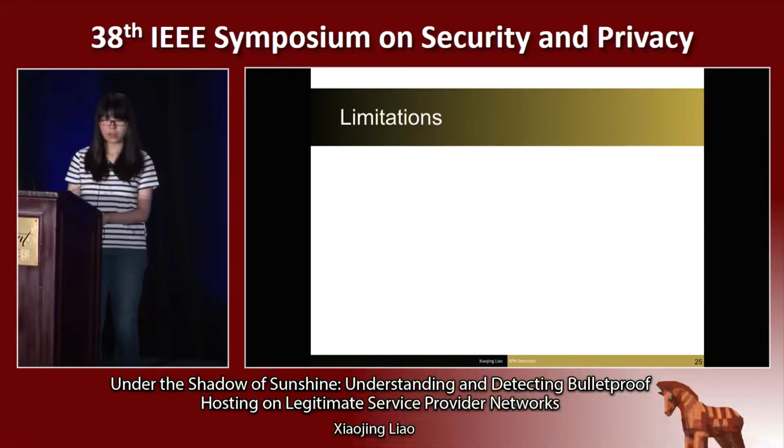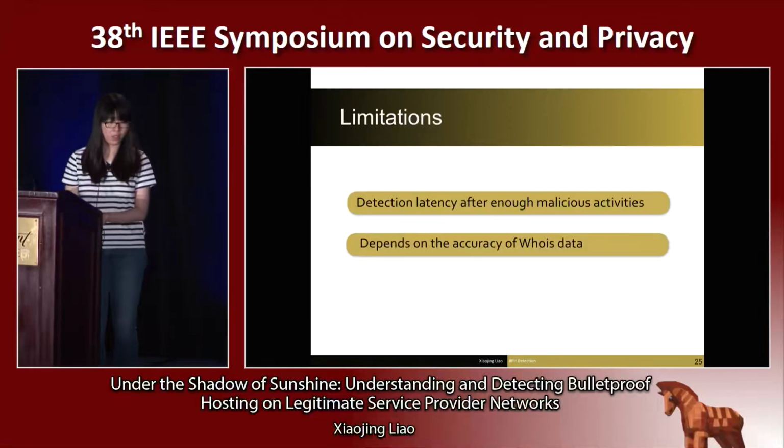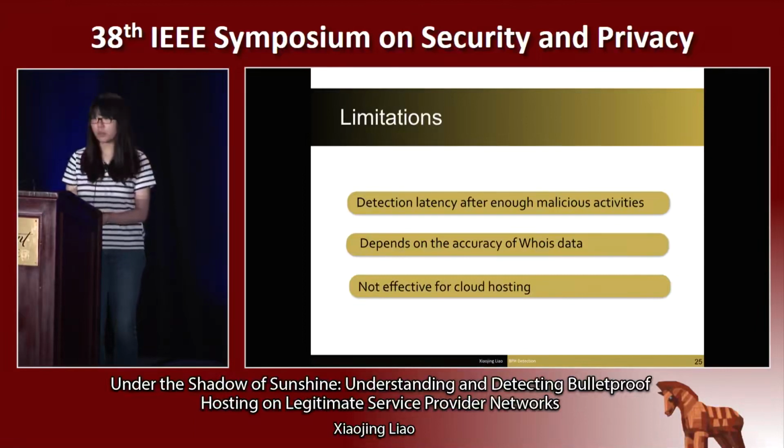Now I will discuss some of the limitations of our method. First, our method has a detection latency, because only when there are enough malicious activities shown in the DNS dataset can we extract the features from it. Next, the suballocation extraction process in our method depends on the accuracy of the IP whois dataset. If the IP whois data do not show the allocation fields, such as organization, then we cannot extract the suballocation accurately. Third, we leave Bulletproof hosting on the cloud as future work because the whois data cannot extract the suballocation of cloud hosting accurately.